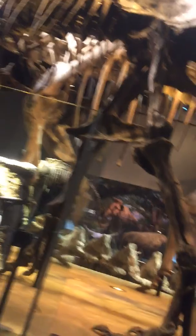That's the T-Rex over there. Argentina. Dancing dinosaurs. T-Rex is huge. But I passed the Giganotosaurus earlier and it was way bigger. What is that? Is that a Velociraptor? I think that's a Velociraptor. Might be an Aeroraptor.